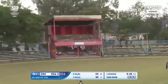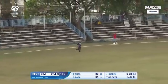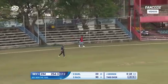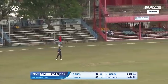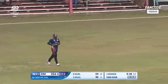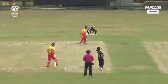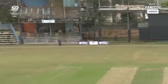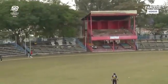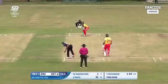Up and over. Opening the face of the bat. There's a man out there and takes the catch. Brilliantly taken out in the deep. This will see the departure of Ryan Burl. That's a very, very good catch out there. This time, but didn't get hold of it. Directing it straight to the fielder. They'll be happy.